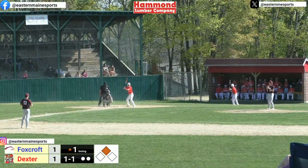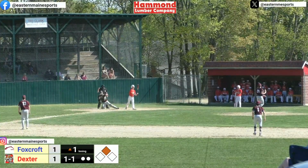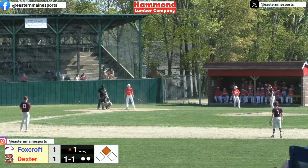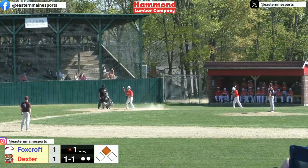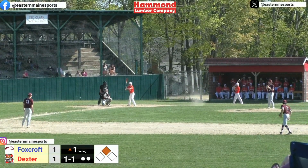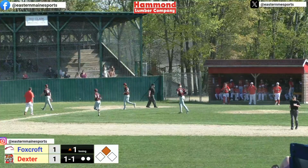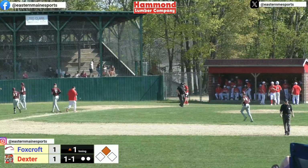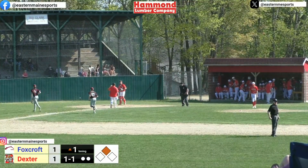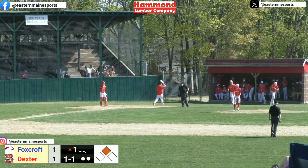Give you the Ponies' defensive alignment when we get a chance, but there's 2 outs here in the bottom of the first. Swung on a miss. 2 balls, 2 strikes now. Runner on second, so the pitch, strike. Break here.